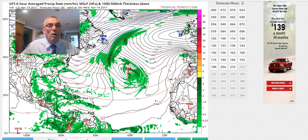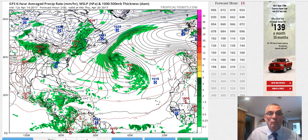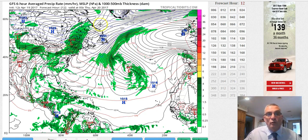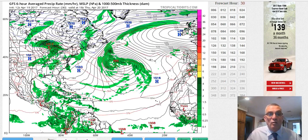Now, I just want to show you on the GFS model where this is and how it looks with respect to everything else going on around it. You have a big high sitting off the coast of Spain. You have a big high over Newfoundland, and this thing is kind of sandwiched right in between. So it really is blocked off from accelerating northeastward. So it just kind of rotates around.